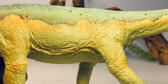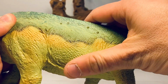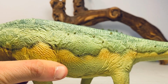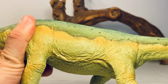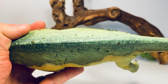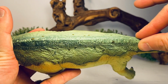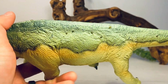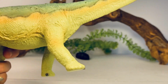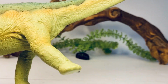And then going down to the body, you can see there's some nice scale detail and a lot of folds and wrinkles along this body right here. Like I said, it's a very well textured figure. I'm not a big fan of the green coloration, but it is a very nicely painted model, especially the detail along the back. You almost have a bluish coloration that goes along the very top of the back right here. And then going down to the front legs, you can see only one thumb claw on this model. It's very hard to maneuver when you're this close.